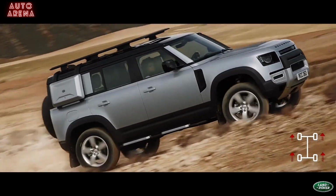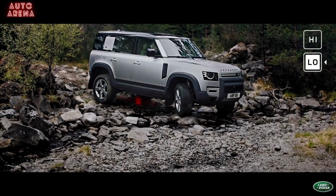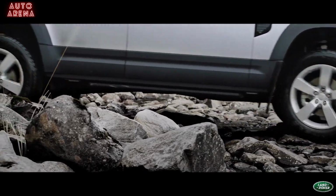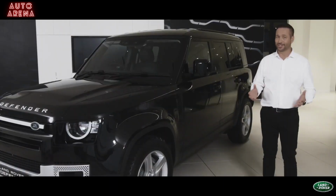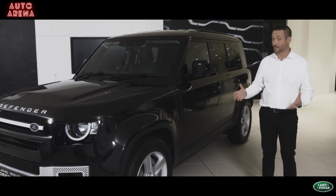As I mentioned, this is the first time the Defender has employed a monocoque platform called D7X, making it the stiffest, toughest chassis Land Rover has ever built. And while some may question why it's not a standard ladder frame with rigid axles, you can rest assured it's even more capable because of its new independent all-round suspension.